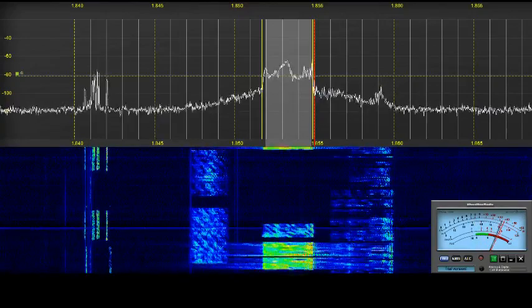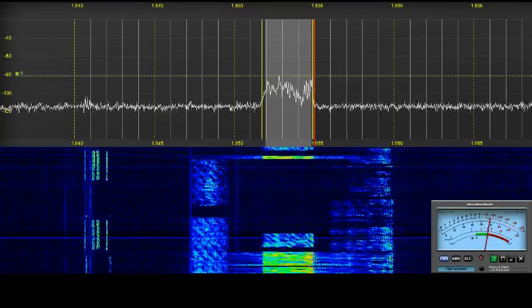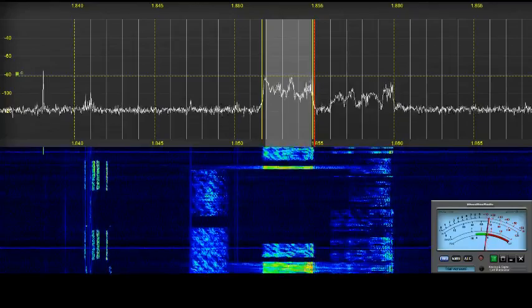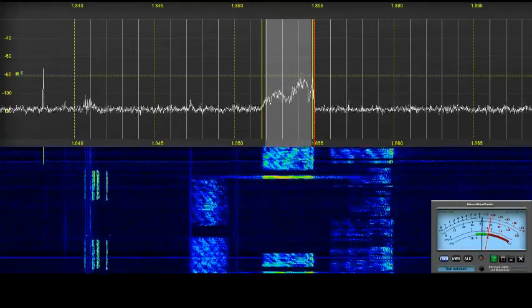All right, make another transmission. Okay, make a transmission here. So NCZ, testing 3, 4, 5, Monday, Tuesday, Thursday, Friday, 7, 2, 3, 4, 5, 4, 3, 2, 1.